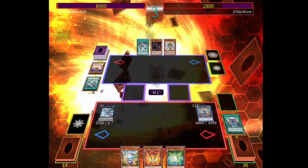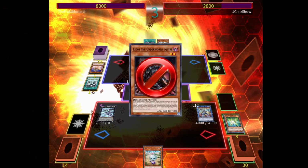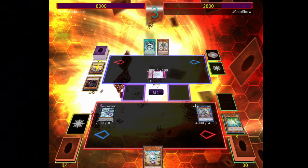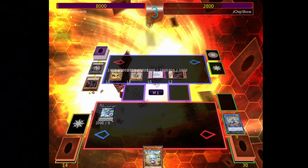Now, at this point, he uses the Prime Monarch. He goes into Eidos, and we negate its effect and destroy it. And it banishes itself, summoning out the Squire, the Light Squire. And then he tributes our monster, bringing out the Heavenly Monarch.